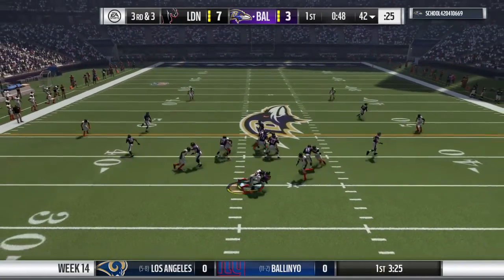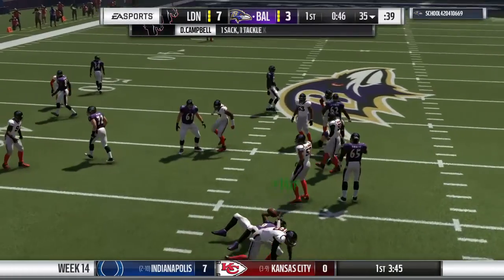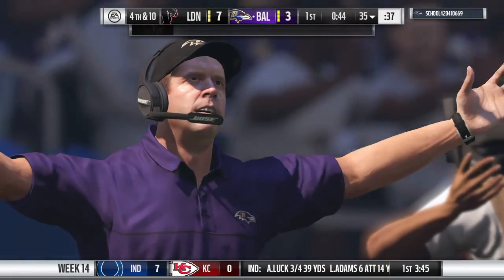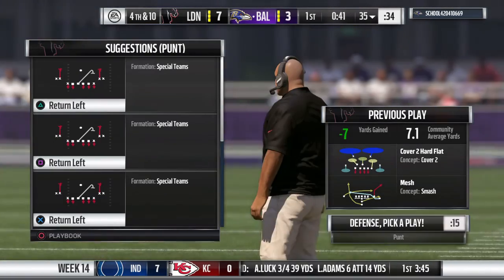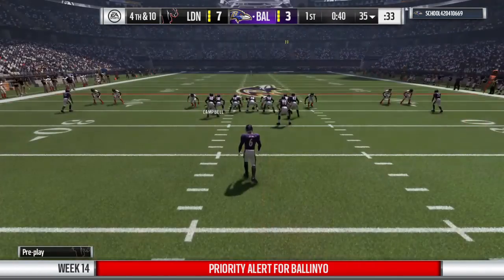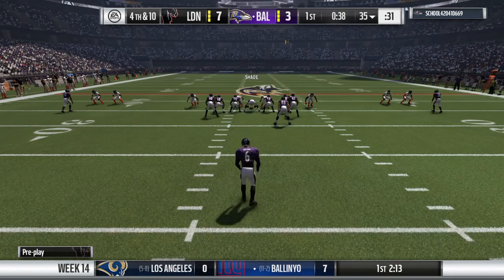On 3rd and short, and he'll be hit from behind and taken down. And the defense coming through on third down. A loss of 7 to bring up fourth. On fourth down, here's Brett Kern to punt the football away.